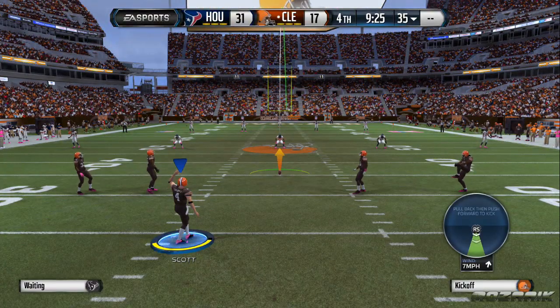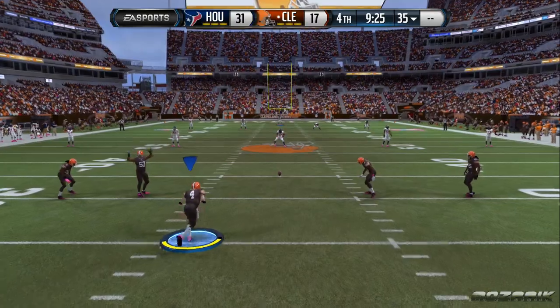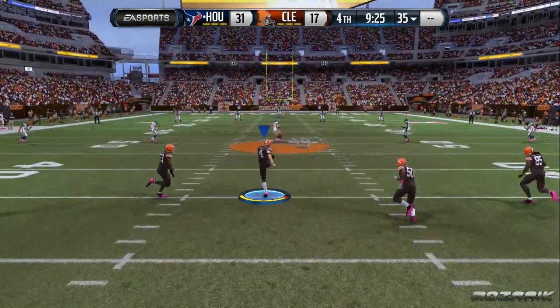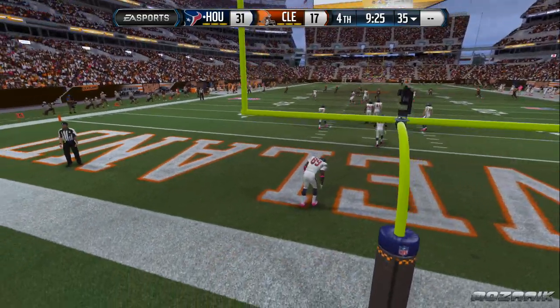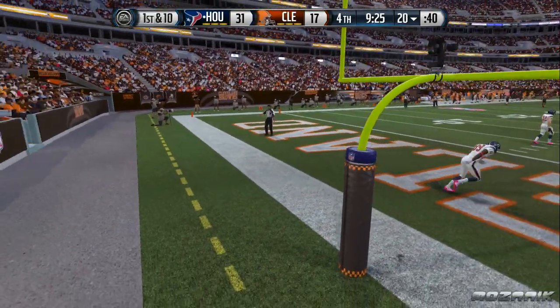The Texans ready to receive the kick. They'll take it at the 20.